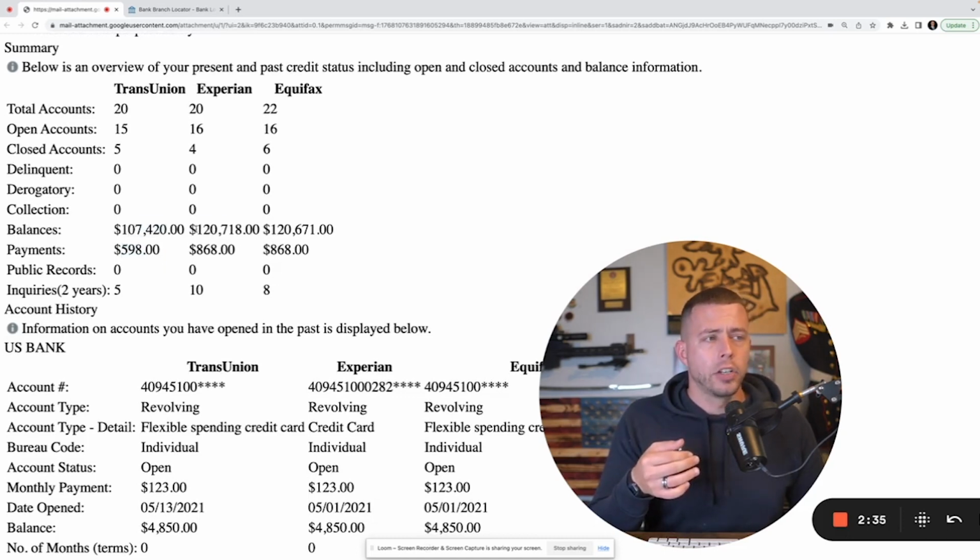Now, again, you're going to see a variance here on the balances. Sometimes an account will not report to one of the bureaus or all 3 bureaus. That happens. If it's a good trade line, you might want to call them up and ensure that they do report it so you can get credited on all 3 bureaus for that aged account. If not, don't worry about it.